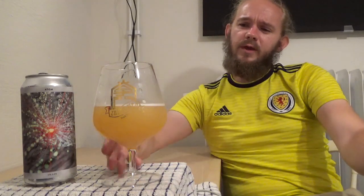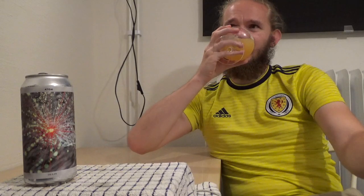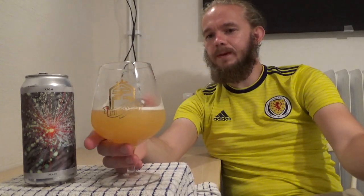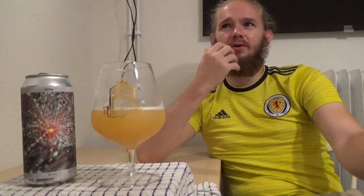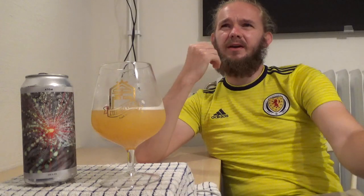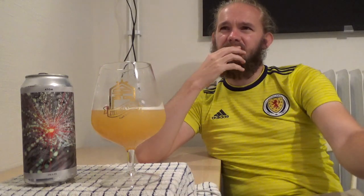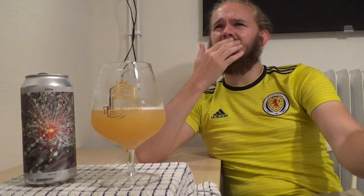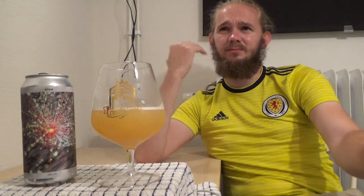In terms of the mouthfeel then, definitely it's a mid-bodied beer. Carbonation's quite smooth. Nice little bit of a, you know, it's mainly a creamy mouthfeel, this one, although it does have a little bit of graininess to it as well. So not the creamiest of New England IPAs that you're going to come across, but quite a creamy and smooth mouthfeel. In terms of IBUs, I think this is your kind of standard 25-30 IBUs, this beer.